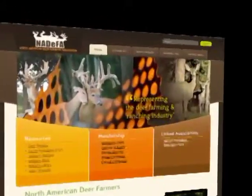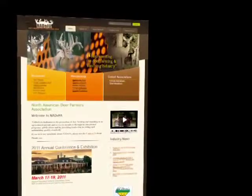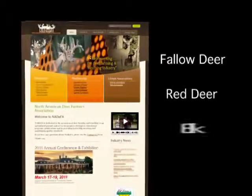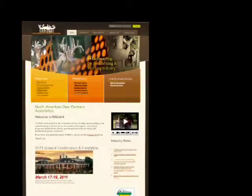Did you know that Nadifa is not only for people like me who raise white-tailed deer, but also for people who raise fallow deer, red deer, elk, and many other types of deer? Basically, if a farmer is raising any type of deer, he could be a member of Nadifa.